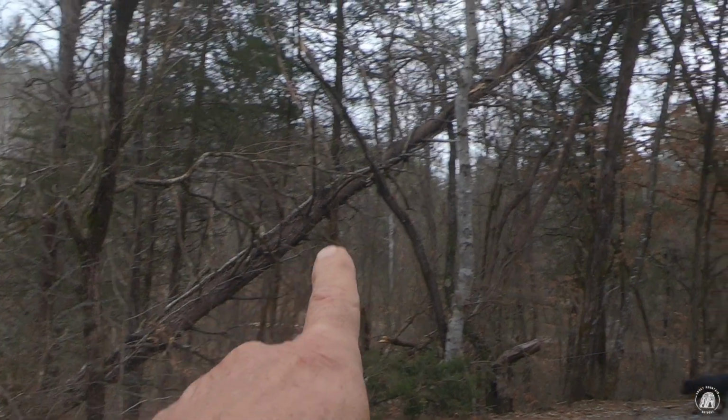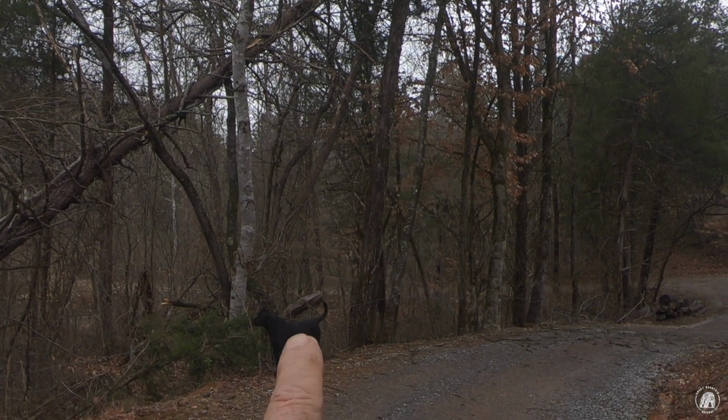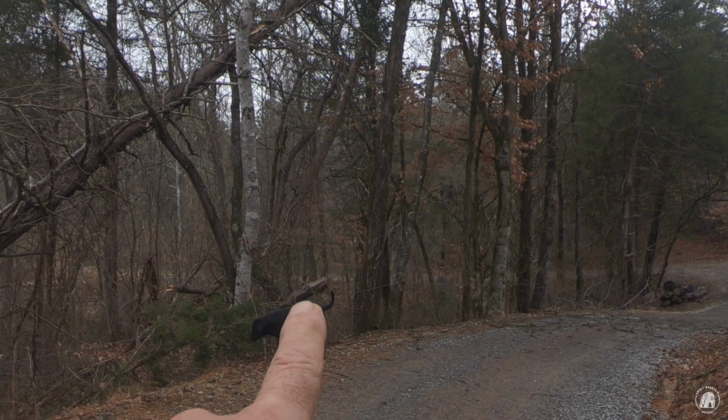We've also got this tree that has come down and it is lodged into this cedar tree right here, which partially uprooted it as well. I think I'm going to have to take that out. And I don't know if you can see this, but it's starting to kind of sleet right now.